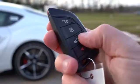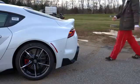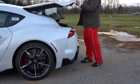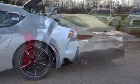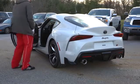Alright, you guys, so now since we are around back, first thing I wanted to mention is, as far as opening that rear trunk goes, there actually is a button on the key fob, so if you like, simply just press that. Also, there is a button on the driver's side door, yet another way you can go about opening that rear trunk. But once opened up, cargo capacity is going to come in at 10.2 cubic feet.